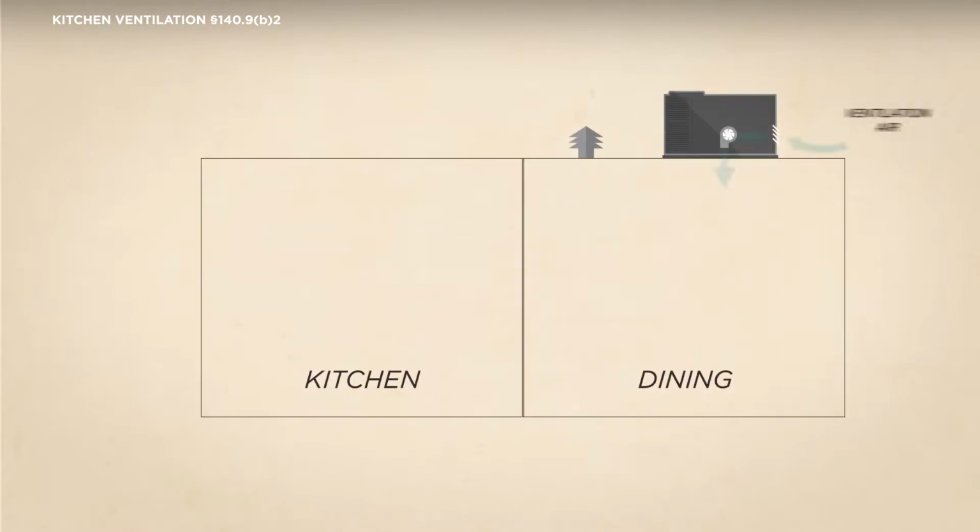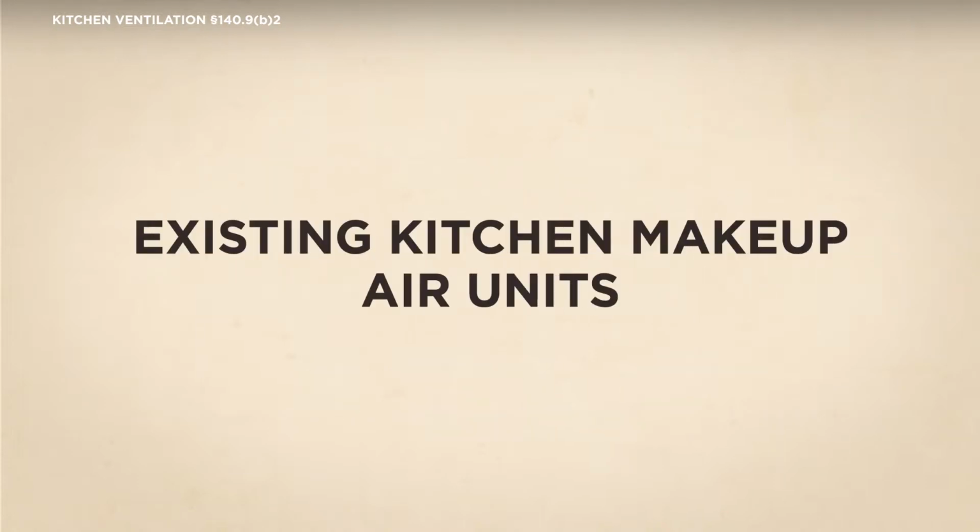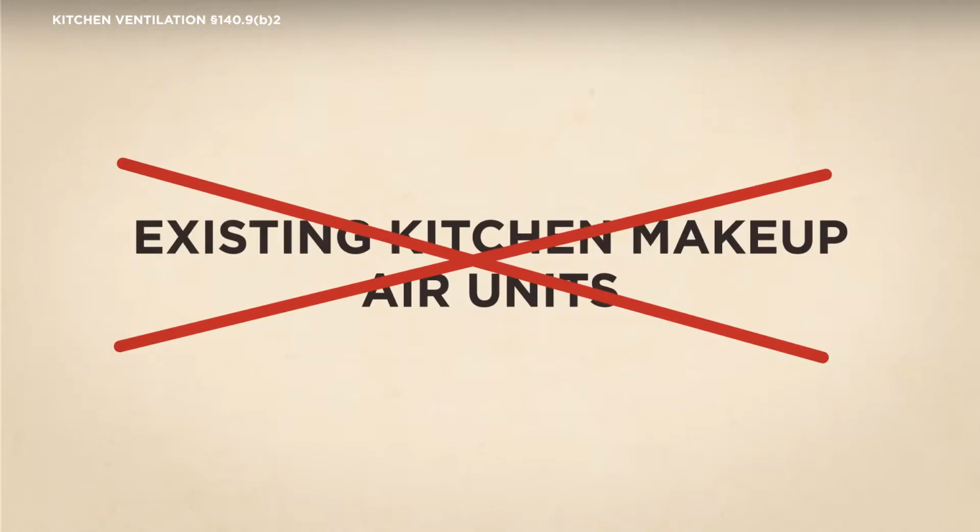Available transfer air is the portion of outdoor ventilation air serving adjacent spaces that would otherwise be relieved from the building and is not required to maintain pressurization of these spaces or to satisfy other exhaust needs, such as for restrooms. This requirement does not apply to existing kitchen makeup air units that are not being replaced as part of an addition or alteration.